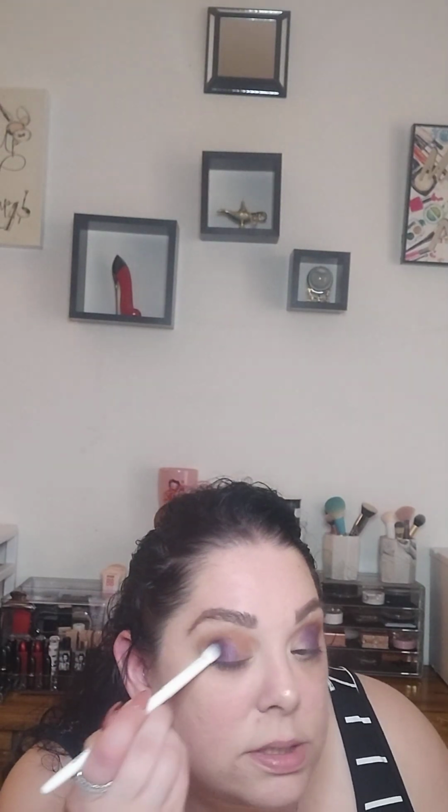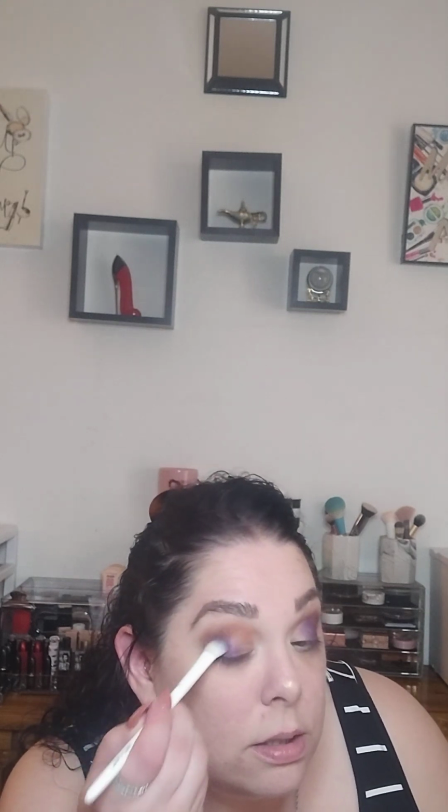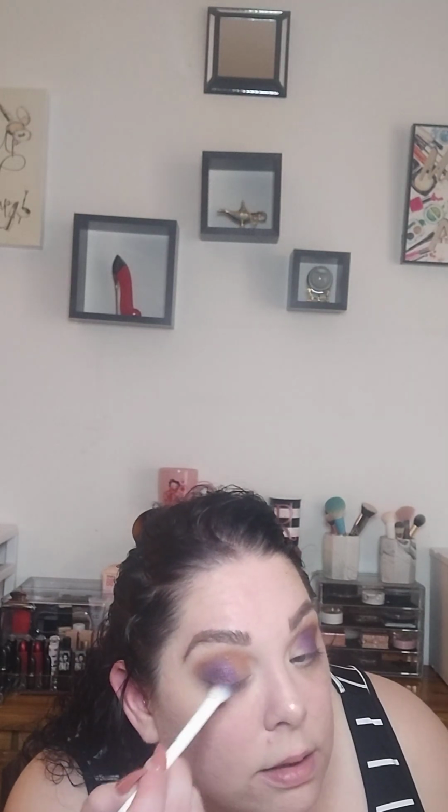I don't know if you guys can see. See, again, I'm just doing the outer and just bringing it up a little bit, and then bring it to the middle. Make this one a little darker. Piled it on a little bit on the other side, which is what I want. It's no mistake. It's just I got a little heavier on the other side, and that's all.